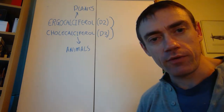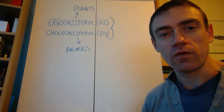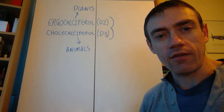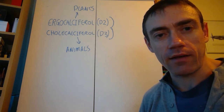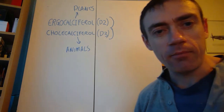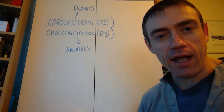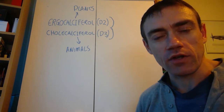Now, biologically, there are differences between the two molecules, and the consensus in the scientific literature is that the more biologically active form is vitamin D3, which is cholecalciferol. And that's not surprising because it's the natural form that we produce ourselves. It's not surprising that it actually has more biological effects.